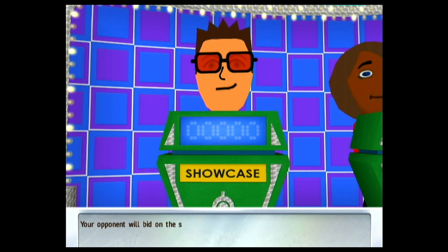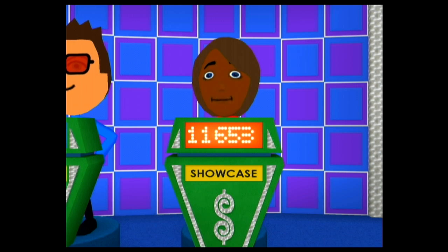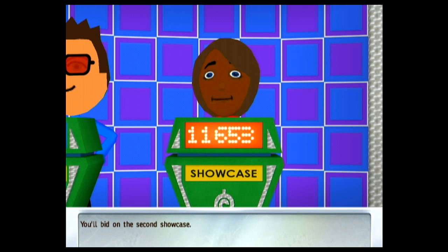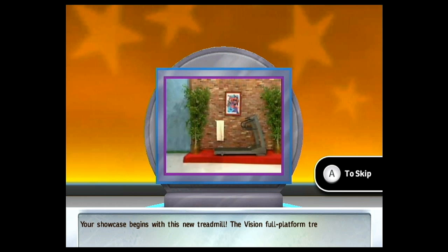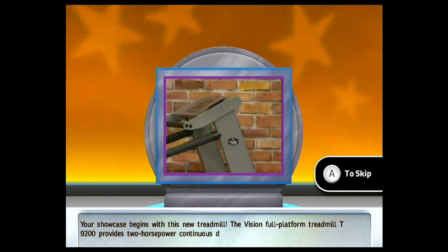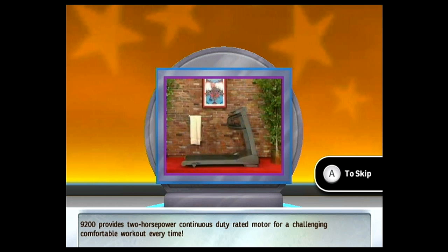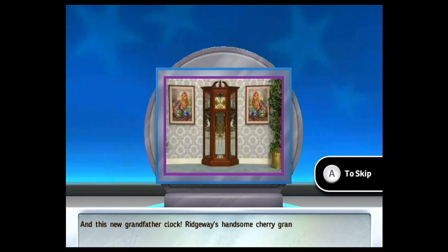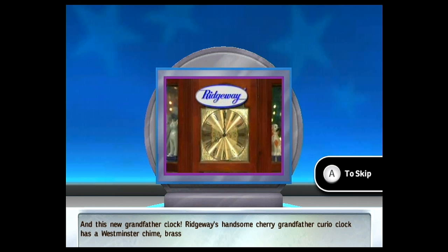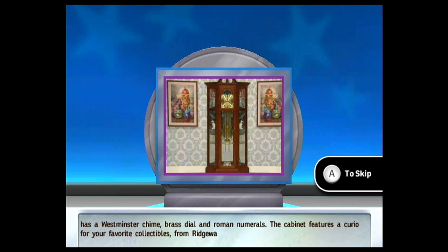Your opponent will bid on the showcase. This is your opponent's bid. You'll bid on the second showcase. Your showcase begins with this new treadmill. The Vision Full Platform Treadmill T9200 provides 2 horsepower continuous duty rated motor for a challenging, comfortable workout every time. And this new grandfather clock. Ridgeway's handsome cherry grandfather Curio clock has a Westminster chime, brass dial, and Roman numerals.